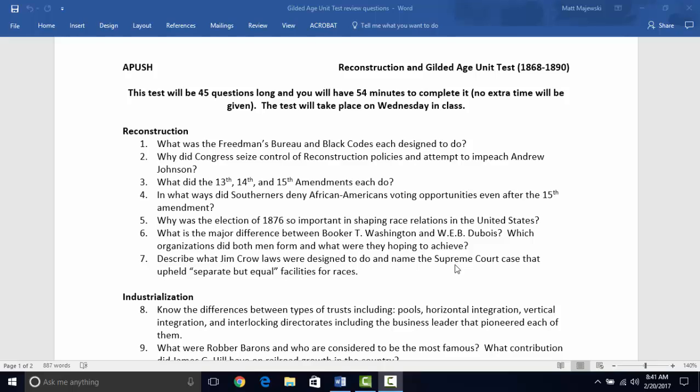Other methods that were used, remember, they sometimes redrew districts. It's called gerrymandering, redrawing voting districts to force blacks into one district or to always make them a minority in every one that African Americans live in, so it guarantees or gives advantages to whites to vote instead. All right, so poll taxes, literacy tests, grandfather clauses, fear and intimidation. In some places, if you remember, they would try to outlaw or ban the Republican Party. All of these were pretty common methods used to try to prevent African American suffrage.